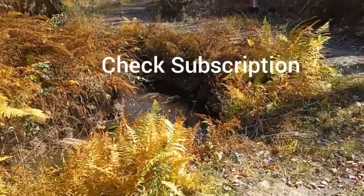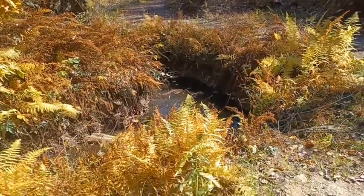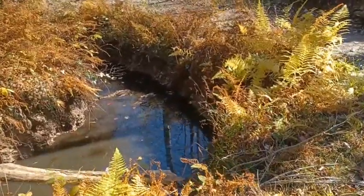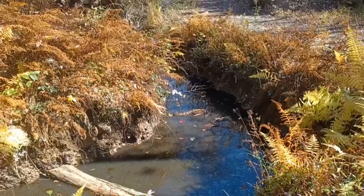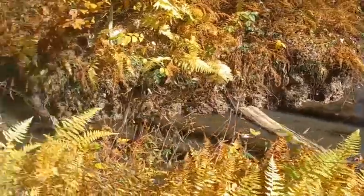Hey everyone, I want to give you guys a pond update. I gotta tell you guys, this is the driest fall that I have seen in the last 15 years. The pond is probably down to about 50%, but less than 50%. It's about a 5,000 gallon pond. It's probably just below 2,000 gallons now, based on some measurements that I took.